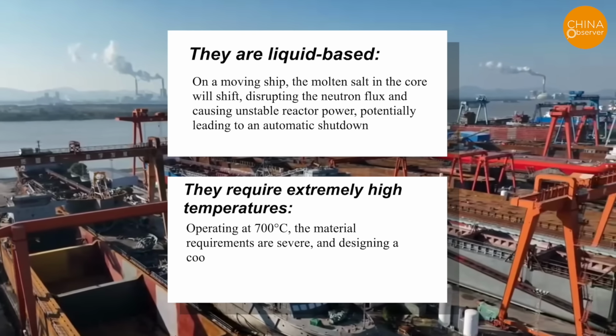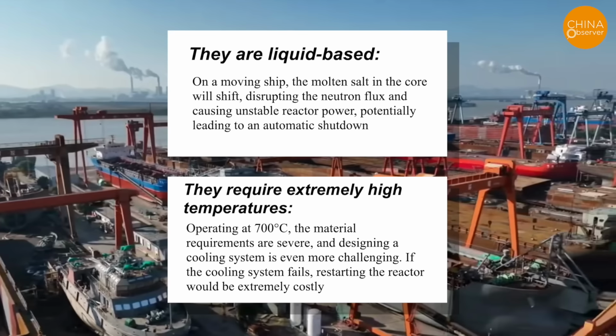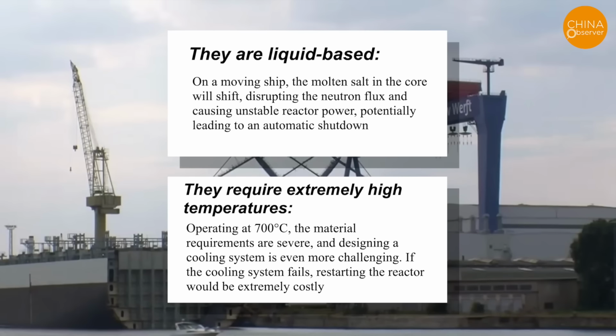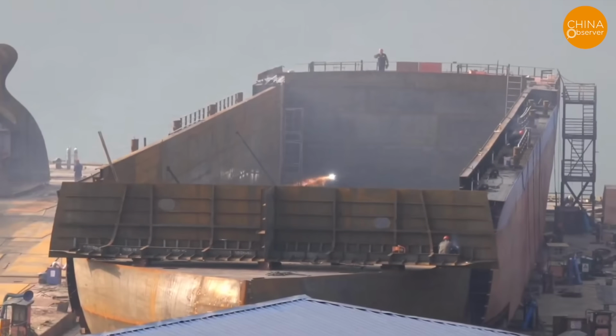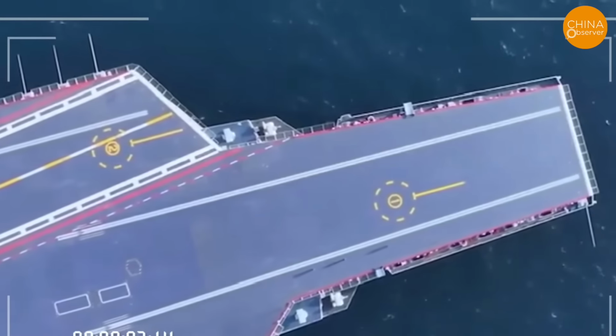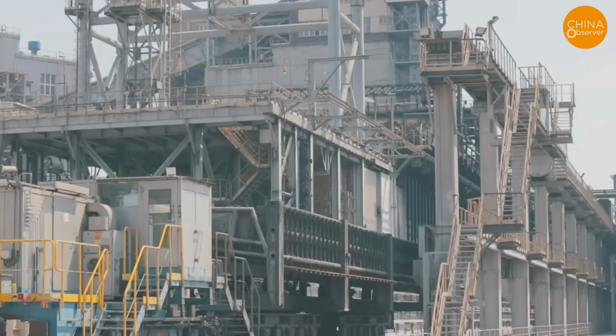2. They require extremely high temperatures. Operating at 700 degrees Celsius, the material requirements are severe, and designing a cooling system is even more challenging. If the cooling system fails, restarting the reactor would be extremely costly. Right now, no military ship, not even a submarine, has ever used a molten salt reactor. China itself has not advanced to a commercial verification reactor in the civilian sector. Can such a system realistically be installed on the Type 004 aircraft carrier?